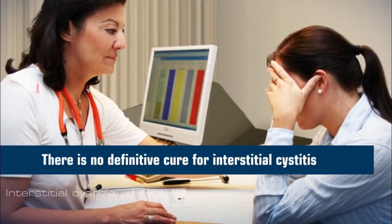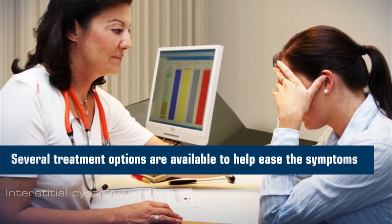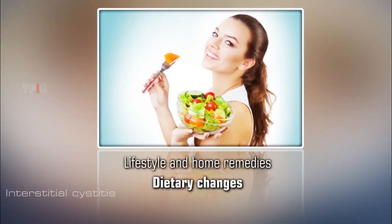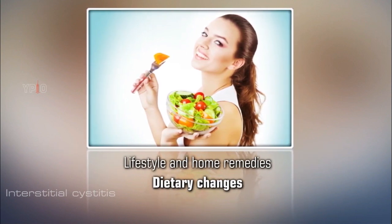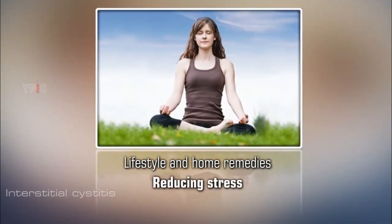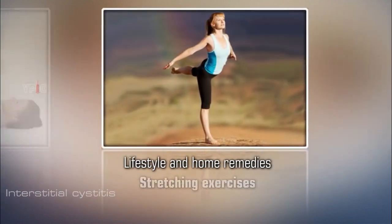Treatment. There is no definitive cure for interstitial cystitis. However, several treatment options are available to help ease the symptoms. Lifestyle and home remedies. Some people with interstitial cystitis can find relief with dietary changes, bladder training, wearing loose clothing, reducing stress, quitting smoking, performing pelvic floor exercises, and stretching exercises.